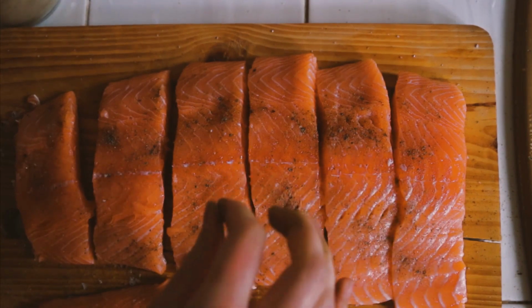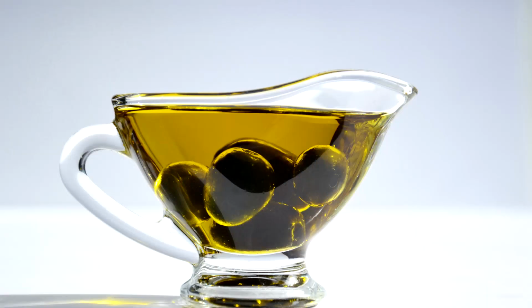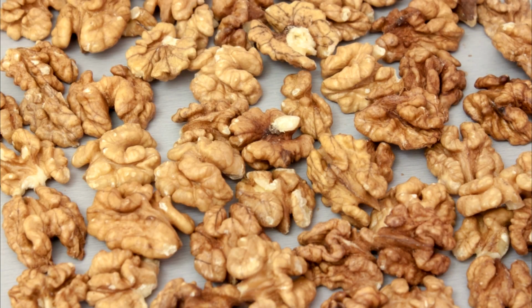Omega-3 can be consumed in the form of supplements. This is a very convenient option, but there are other sources. For example, flaxseed oil, or chia seed oil, or walnut oil. You can also use the walnut itself. The highest percentage, of course, is in linseed oil, which is a kind of champion. Omega-3 is also present in fish.